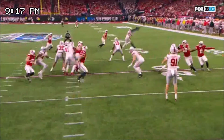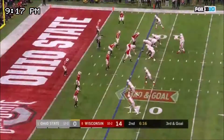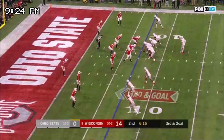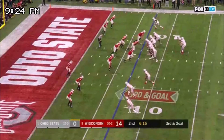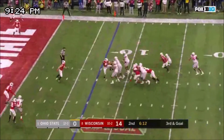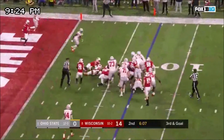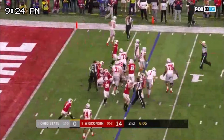How about that call from Ryan Day? Biggest call of his head coaching life. There's no doubt about it. Third down and goal. Dobbins and Fields in the backfield. Fields to throw it. Fields looking. Fields. And he'll go down again. Lost it. Wisconsin has a football.